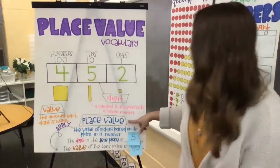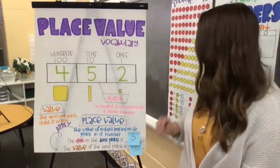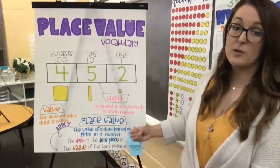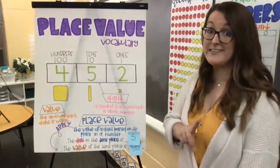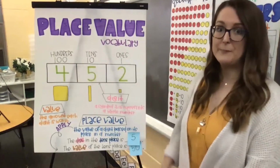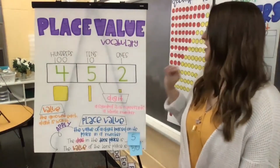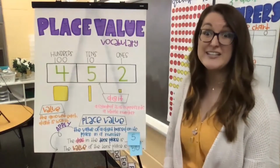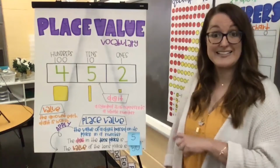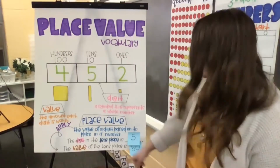So look over here at this place value. It says place value is the value of a digit based on its place in the number. That's where we get place value. The value of that digit is based on its place, or where it is in the number. So if I were to jumble these numbers up and say it was 254, that's a very different value than 452. So based on where that digit is in that number gives us a very different amount or value that it is worth.